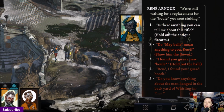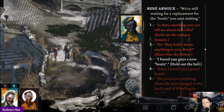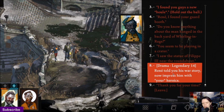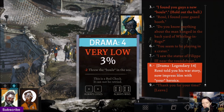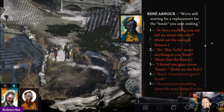Is there anything you can tell me about this rifle? Maybe that's not a bad idea. Do Maybells mean anything to you, Renee? Show him the flower. Also not a bad idea. I feel like did we already lock this? I feel like we should definitely dig for info with him. Renee told you his war story. Now impress him with your heroics. Yeah, we're never doing that one.